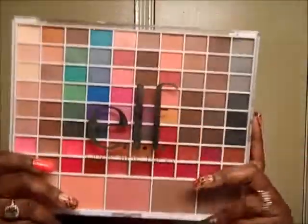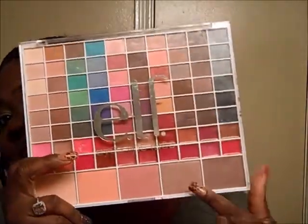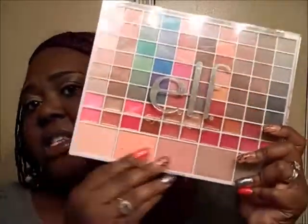Most versatile, I would honestly have to say my e.l.f. 85 Complete the Look palette. That's because this palette has eyeshadow in it, it has lip colors in it, it has blushes, and it has bronzers and highlighters in it. So this is a very versatile palette, and I've used this a couple of times. The color payoff definitely has to be worked with over and over again. However, it is worth it. It definitely is worth it.